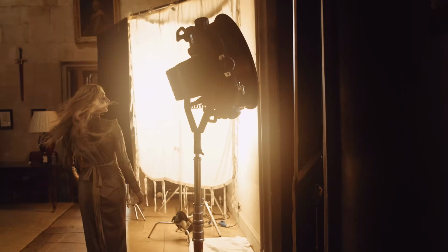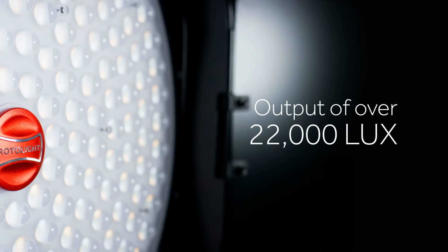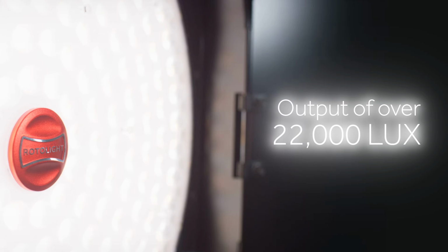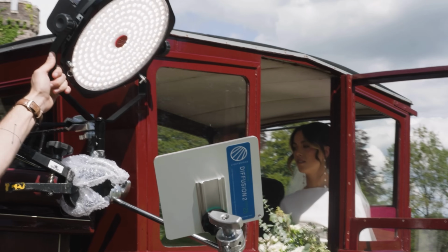Designed for both filmmakers and content creators alike, the Anova Pro 3 delivers an incredible output of over 22,000 lux at 1 meter, which is more than double the previous generation Anova and even the EOS 2 Pro.